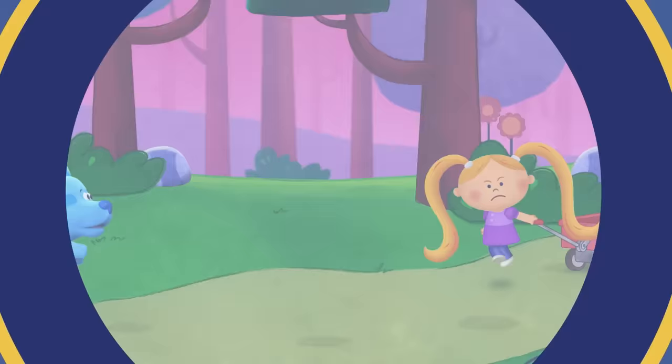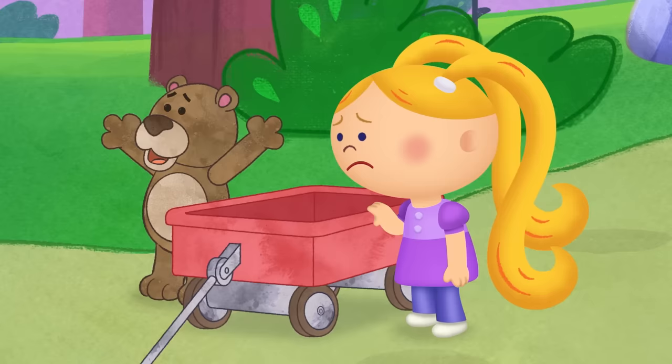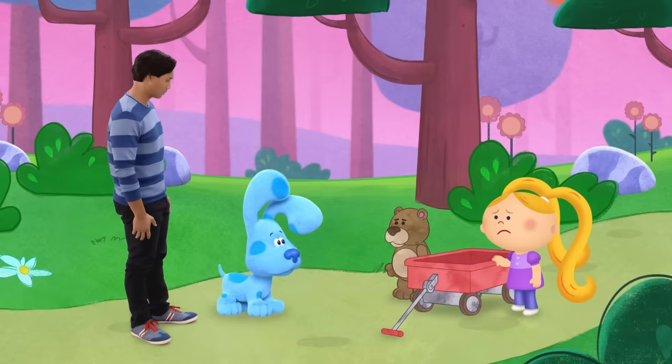I'm playing with it, but it's mine. Hi, Goldilocks. Hey, baby bear. Sweet wagon. That's the problem. This wagon is just right for me to play with, but it's mine! What should we do?